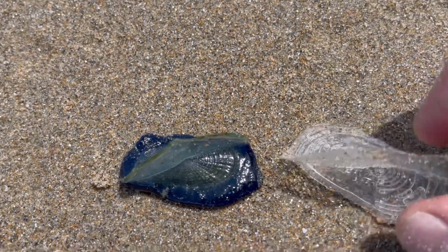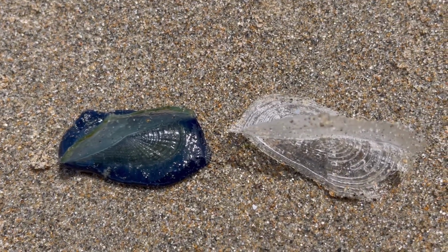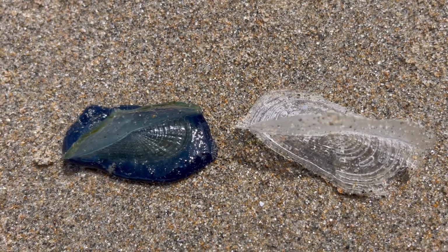So if you see these, Velella Velella, sea sailors. And if you can't say it, don't worry, neither can I. It's called the Velella.